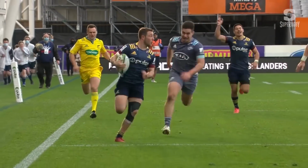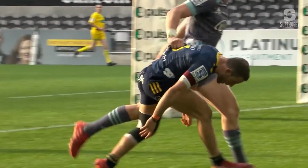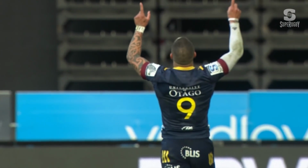And here's a go down the right wing side. And the chase is on. They're not going to catch him. And it's Mitch Hunt. And the Highlanders are in again.